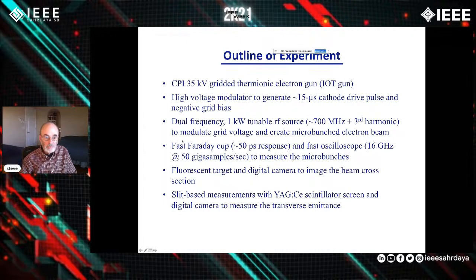We purchased a fast Faraday cup, a specialized one. A Faraday cup is simply the device that has very low inductance and can capture the bunched electrons and use them to monitor the electron pulse length and the total electron charge. So the device is called a Faraday cup traditionally. We had to buy a super fast one, much faster than the normal device, that had 50 picosecond response time. This was specially developed for this program.